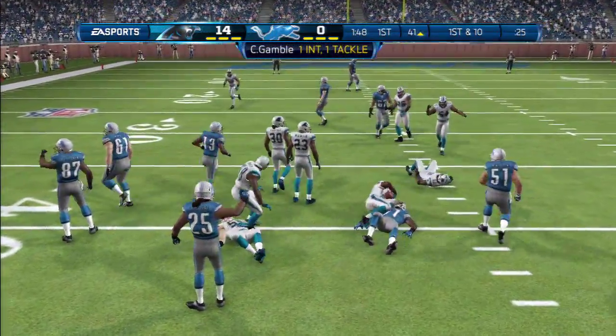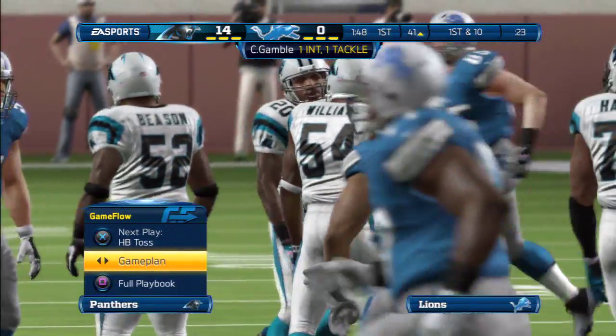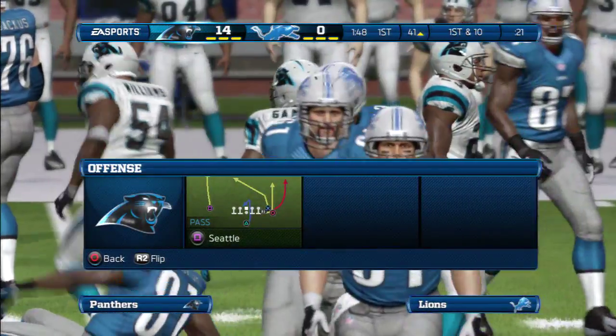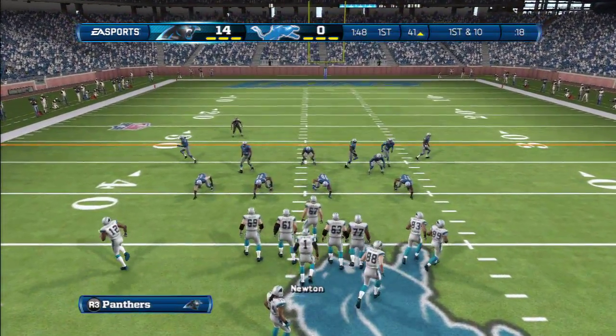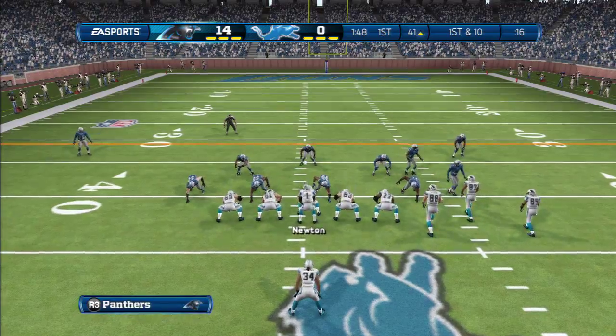Good job that time by the defense. Not being fooled, being in position. When you're in position, you have a chance to make the play. That time they did, they got the interception. The quarterback's hollering out instructions.